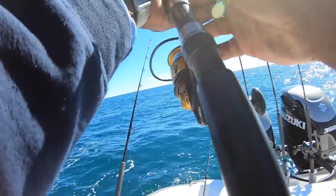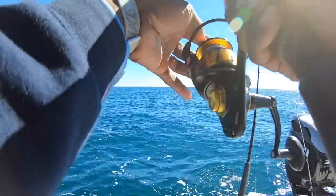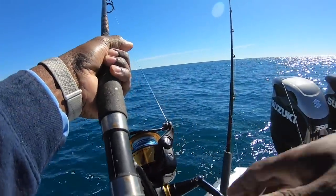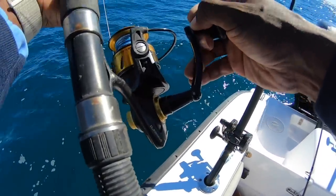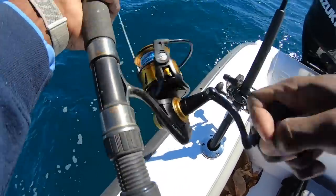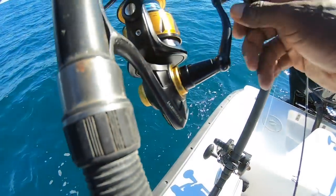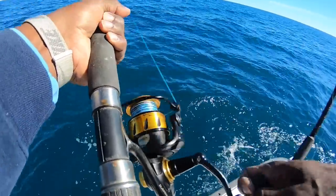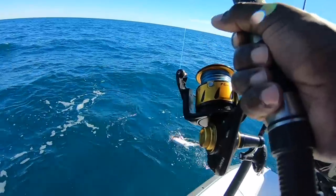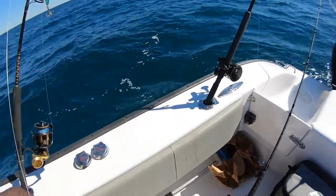Left-handed. I was not expecting this. All right, we're hooked up on a left-handed setup, and yeah, hey, gotta practice both sides, right? It's like basketball, so let's see if we can get this fish up. Hey, don't judge me, I'm not left-handed. Got a nice little red snapper here. Came on the fly line. There we go.